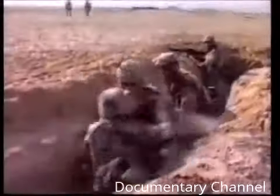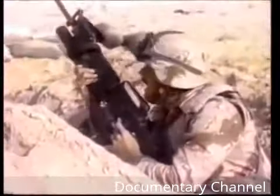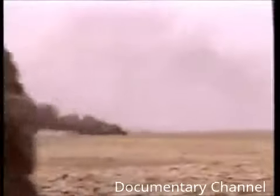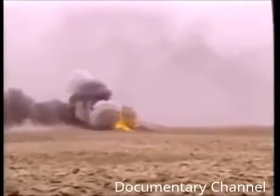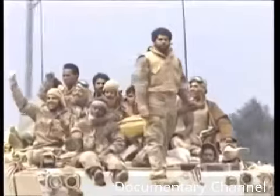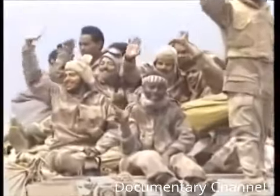Waged for the most part in trackless desert, the Gulf War was dominated by high-tech weapons in the hands of a well-trained military. This program examines the weapons used during the campaign and the objectives of the war which determined how these weapons were used. It also chronicles the final battles that brought Desert Storm to its victorious conclusion.